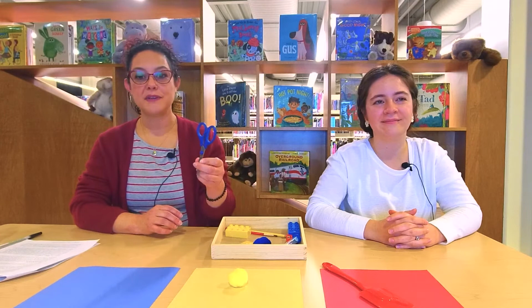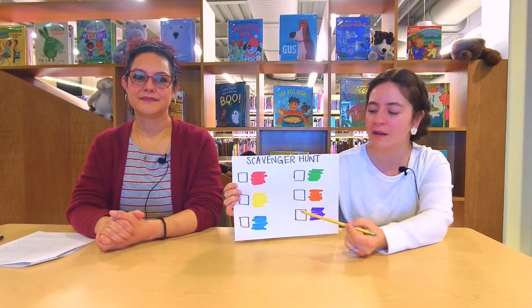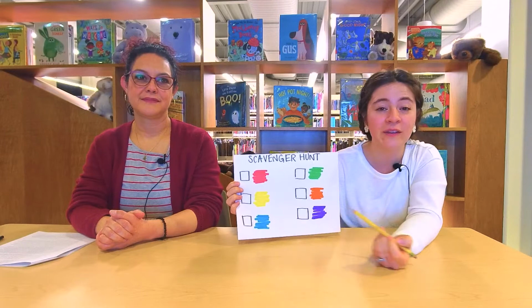Everyone loves a scavenger hunt, especially kids. You can create your own scavenger hunt by coloring large dots on a piece of paper and drawing boxes right next to them. You can give this to your child and ask them to mark off a box each time they find something that corresponds to each of the colors. So if they saw a red stop sign, you could give them a pencil and they could make a big X in the box for something red that they found.